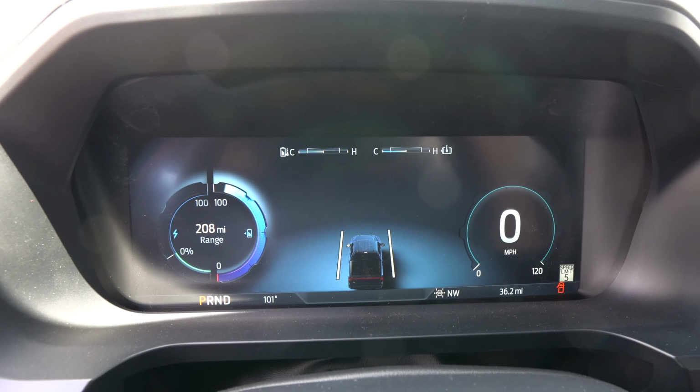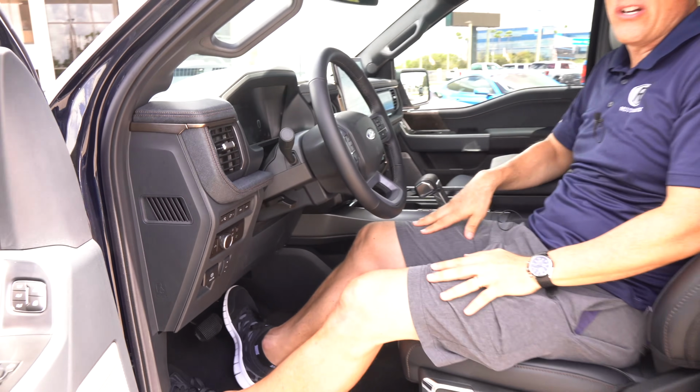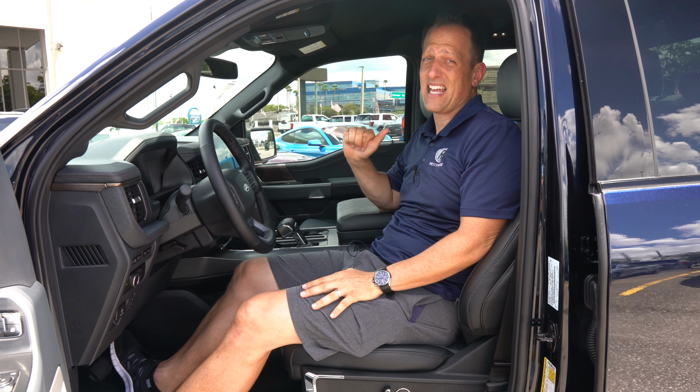Of course, you have regenerative braking, which is nice. Easy to read. Nothing really to write home about though. But why don't we go ahead, let's get in the back seat and see what the Lightning brings for this price point.